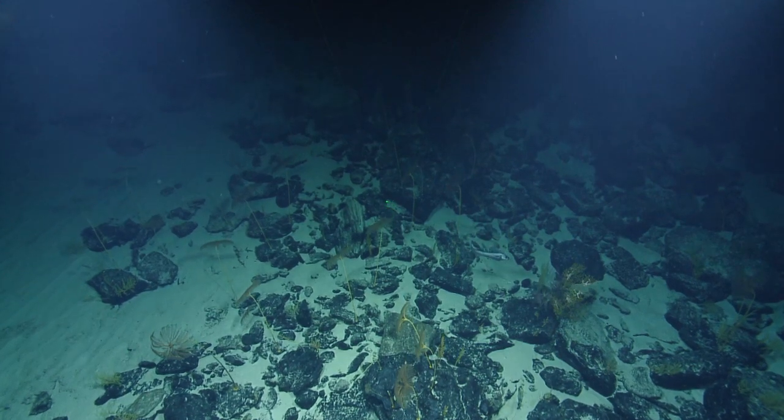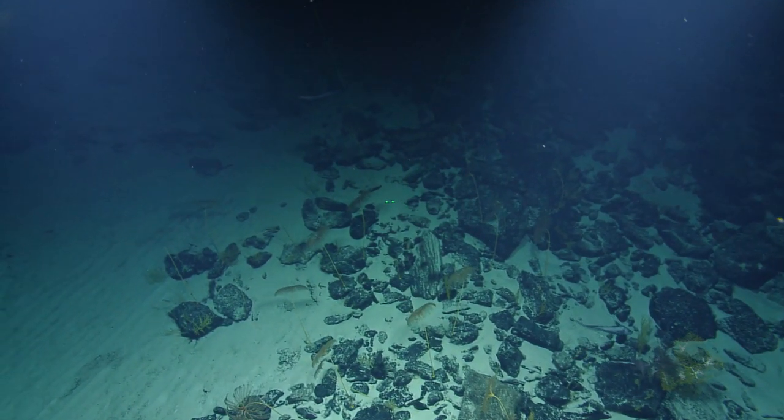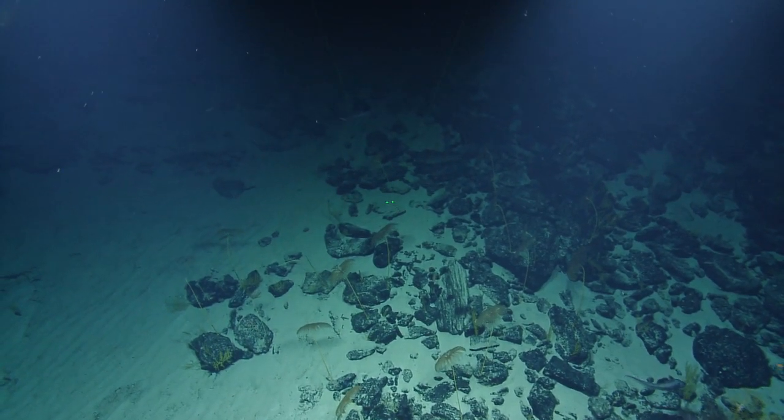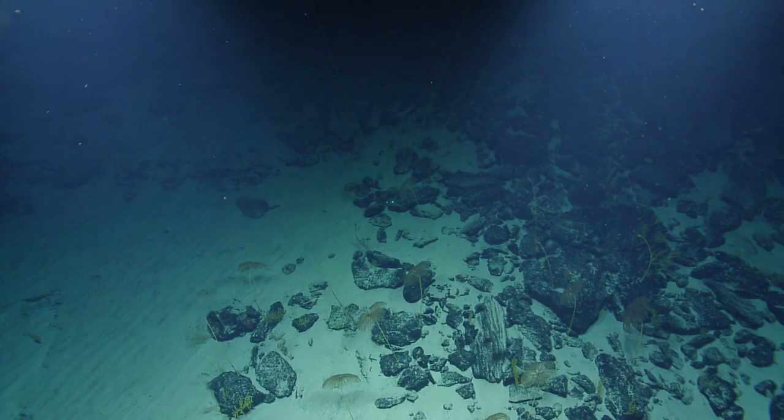Some sort of eel fish thing in the distance. Seems like it has fins. Undulating. Oh yeah.